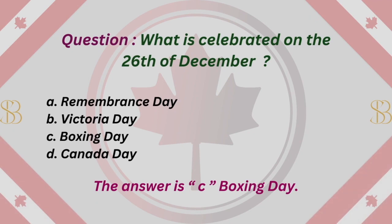Question: What is celebrated on the 26th of December? A. Remembrance Day. B. Victoria Day. C. Boxing Day. D. Canada Day. The answer is C. Boxing Day.